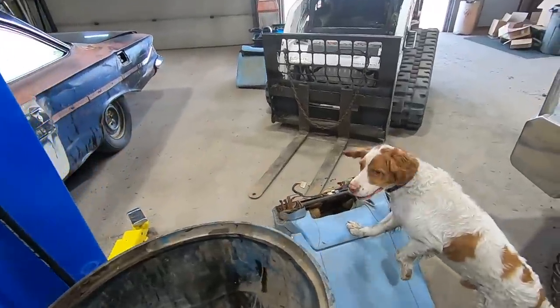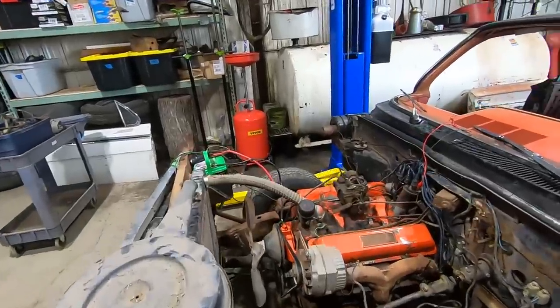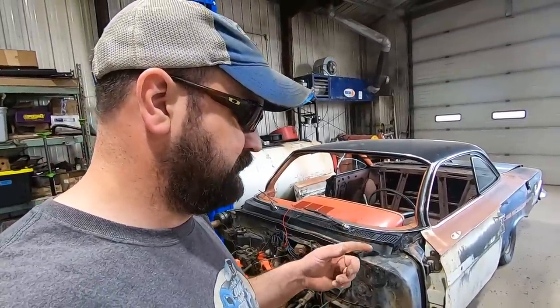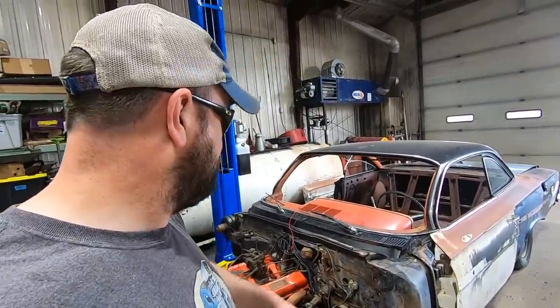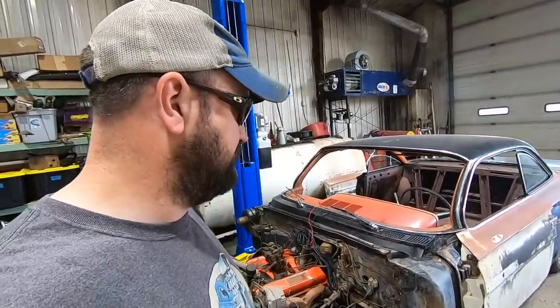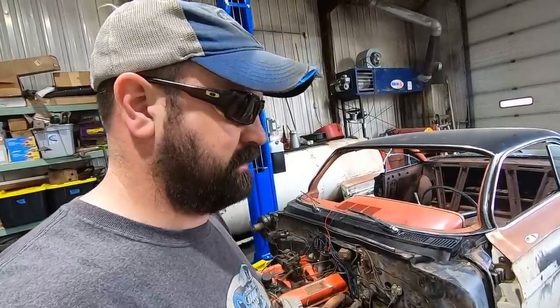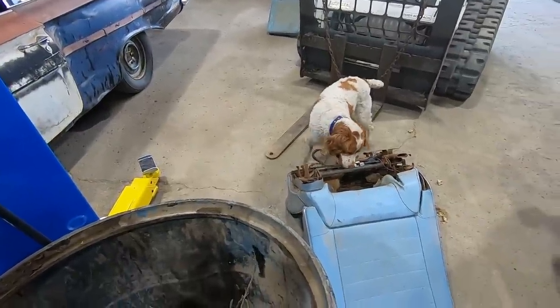You are a freaking goofy dog. But we are gonna put an air cleaner on it. And we're gonna go for a ride around the block. Duff is gonna have to watch from a distance because he doesn't have a door, he doesn't have a seat. I don't have brakes or a seatbelt or any common sense. And Duff has an infatuation with whatever critter.